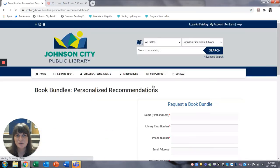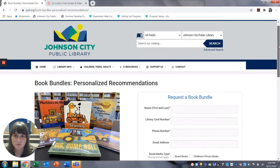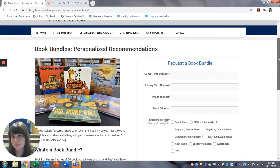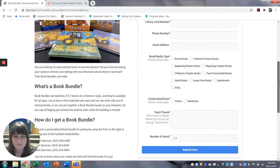So if you're looking for a lot of books on a certain topic, or maybe by a certain author for something that you're doing for homework at school, this book bundle form might be a great way for you to request some books. The book bundles are exactly what they sound like, bundles of anywhere from 5 to 10 books on a certain topic or by a certain author, or you can even put in there surprise me and we'll pull books that we think you would like.